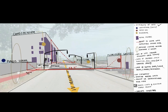There is an existing condominium on the left. On the right is an empty lot. On the other side of North Rome Avenue, towards us, is a public school, an elementary magnet, and a Floridian grocery store right now.